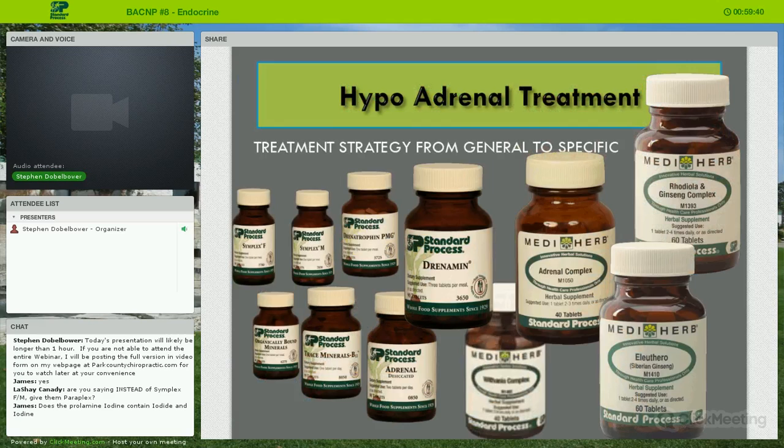So with regards to adrenal function, there are more products than I can fit on one slide. But again, let's go back to brass tacks and keep it simple. We can do our basic Simplex F, Simplex M, organically bound minerals, or if necessary, trace minerals, or both, to make sure that we're addressing that. Drenamin is my go-to product because it's going to have the protomorphogen as well as the nourishing nutrient component.